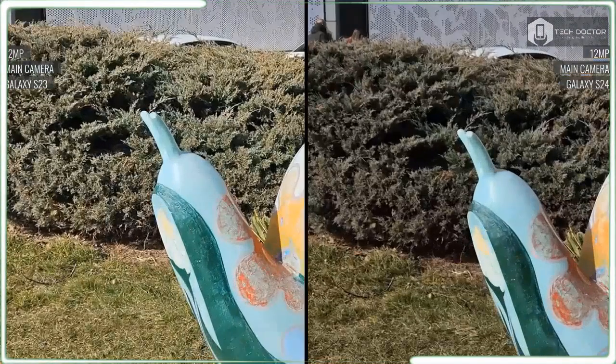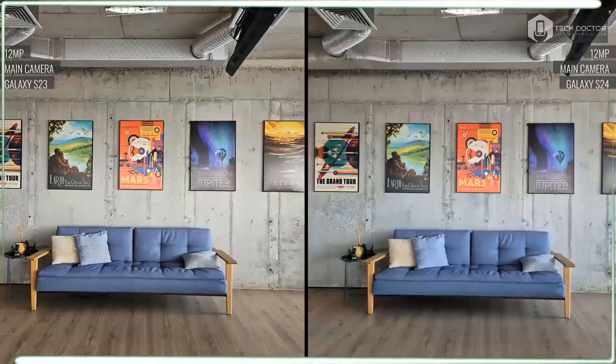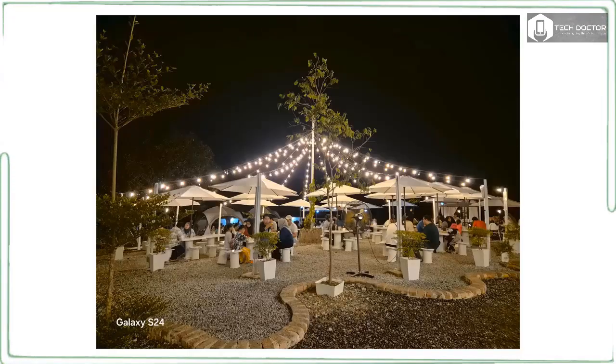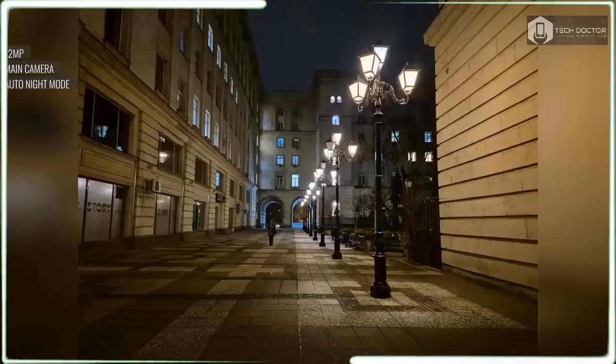The trouble is Samsung's competitors have not stood still since last year. Now you can see some photo samples of the Galaxy S24 and some comparisons between the S23, S24 and iPhone 15.